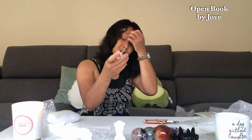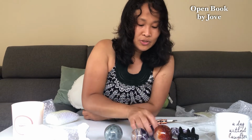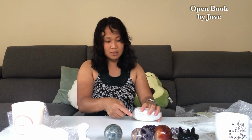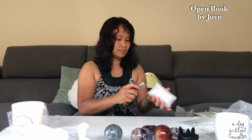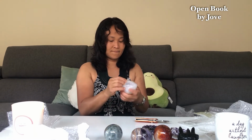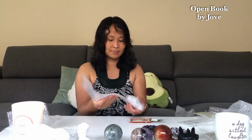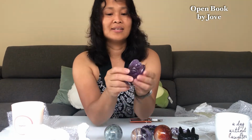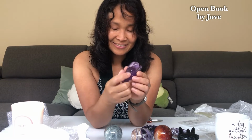Another dragonfly. It's fair stamped. There we go. I should have bought another stand for it. One more. What's in here? Angel. Yes, that's my angel. That's amethyst angel. They're all crystals. Oh my god, that's crazy.